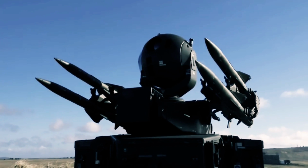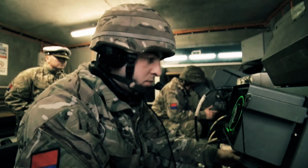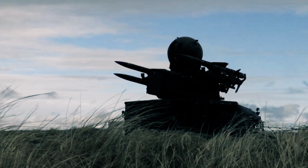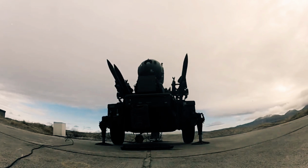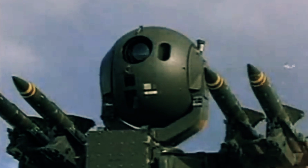prowess, standing as a testament to the nation's commitment to safeguarding its airspace and defending against airborne threats in an ever-evolving security landscape. As the global military sphere continues to progress, Rapier remains a formidable defense system, ready to protect the British skies with unwavering precision and power.